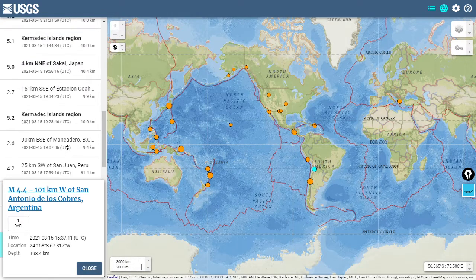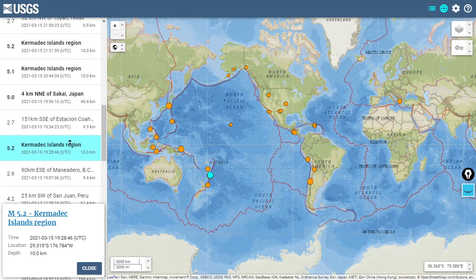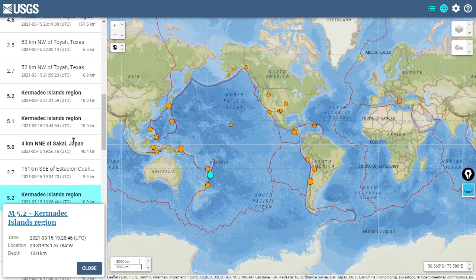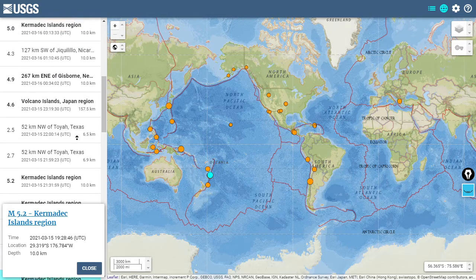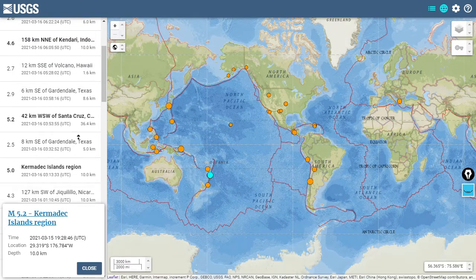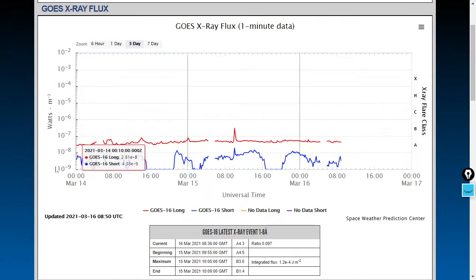Kermadec Islands also saw a 5.2 as seismic activity simmers down there following that 8.1 quake. The volcano islands of Japan also saw a deep quake of 4.6 magnitude at 157 kilometers depth. So a downtick there in seismic activity.